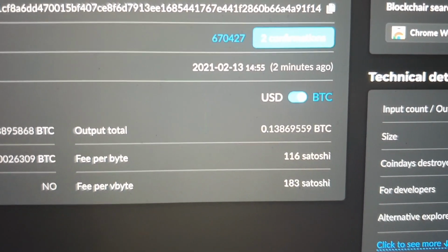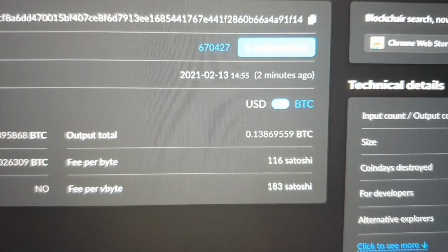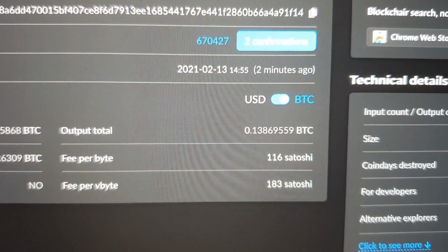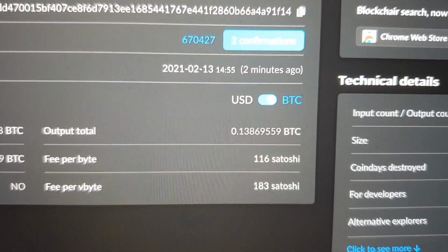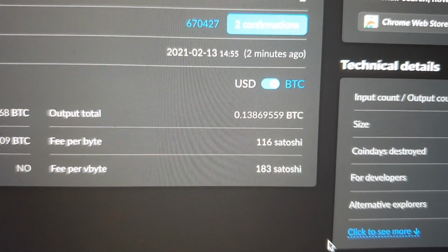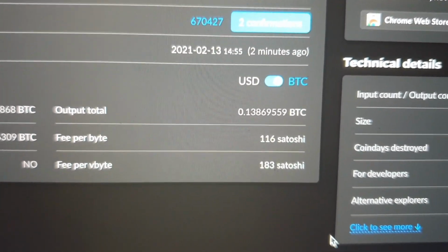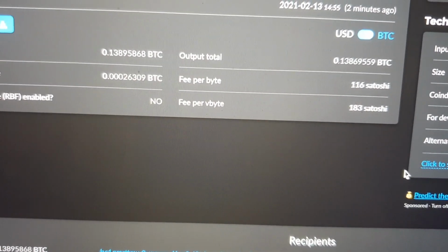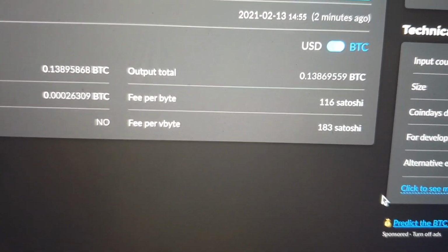If we go through Exodus, we're able to see it's block ID 670427. And it's got 2 confirmations. So it's actually confirming pretty quickly. It's still not up on CoinEx, but man, I'm always excited and nervous whenever this happens. The transaction fee is 0.00026309. Fee per byte 116 Satoshi.